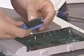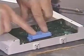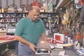Now, when you replace it, you notice it's keyed. What you want to do is make sure when you slide that in there, put it in there gently, get it lined up, and just push it in like so. That way, you don't stand a chance of damaging anything in it.